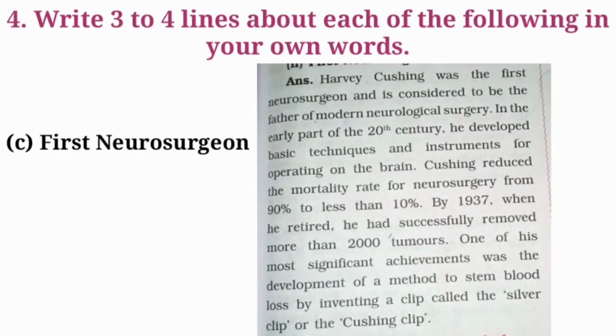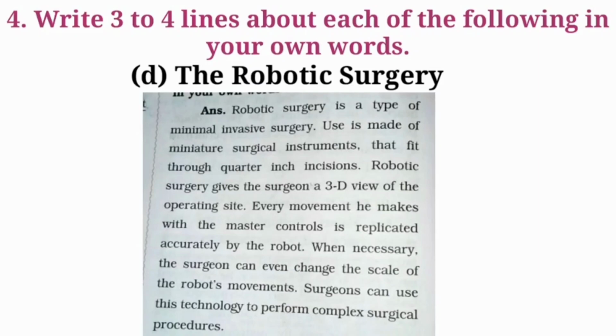Okay. Next one is the robotic surgery. Robotic surgery is a type of minimally invasive surgery. It is made up of miniature surgical instruments that fit through a quarter-inch incision. Robotic surgery gives the surgeon a 3D view of the operating site. Every movement he makes with the master control is replicated accurately by the robot. When necessary, the surgeons can even change the scale of the robot's movement. Surgeons can use this technology to perform complex surgical procedures.